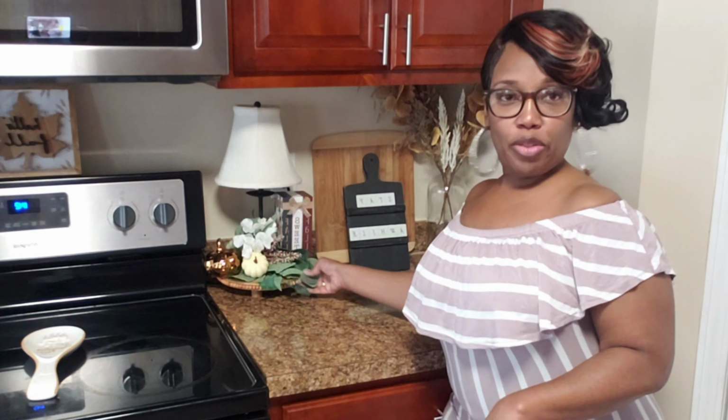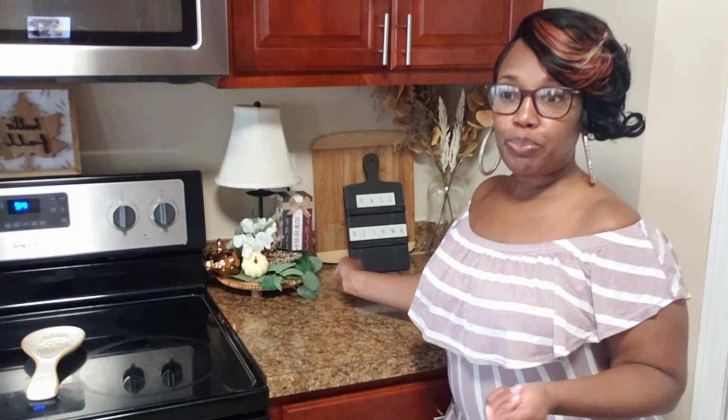I don't know if it's this and all the greenery, which I like, because I feel like it's still warm and it's really not fall yet. This is kind of like preparing for fall. You have to get your content out there for inspiration, so I give you guys time enough to get some ideas and get your vision together to see what you would like to put in your space.